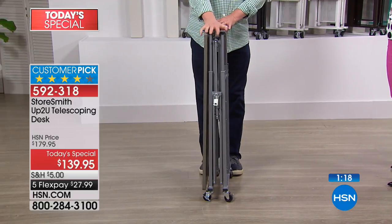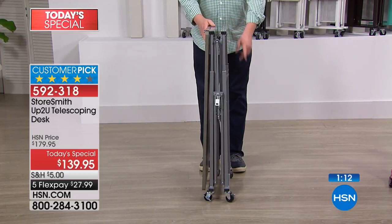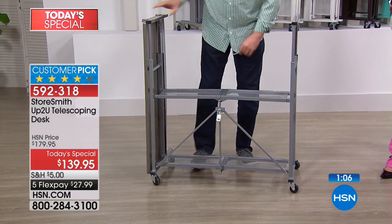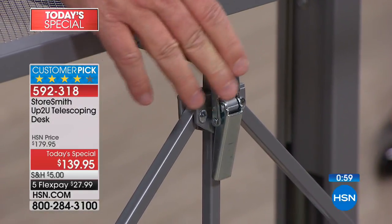And once more, Matt, no tools, no assembly required. I can't say that enough. Here's what you're getting right in the box, minus the wheels. Wheels are optional. Here's what you're doing. You're popping this open. And people that get this type of furniture without this magic clasp on it, you're getting something that may or may not last.